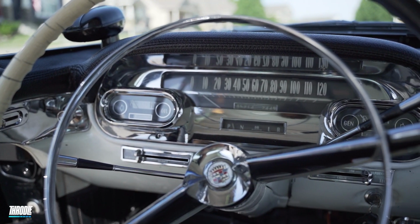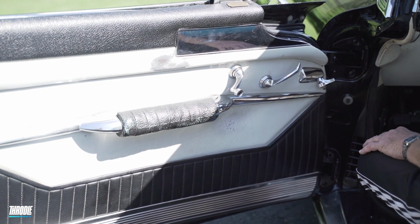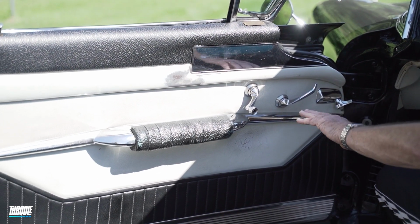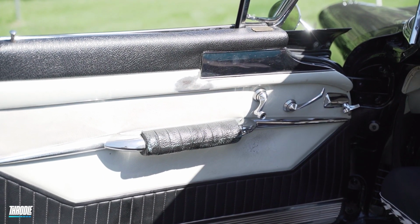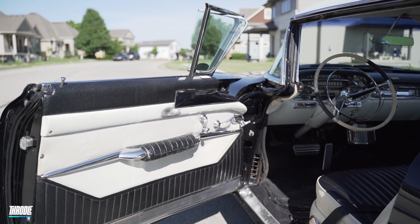So one of the things that I really love is the interior of that door. Just a little armrest, isn't it? Yes, and this is a three-piece unit. One piece here, one there, and then this with the armrest built into the middle piece. It was unique to the Eldorado in 57.